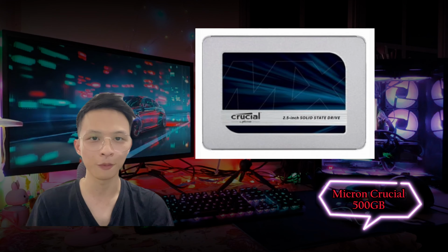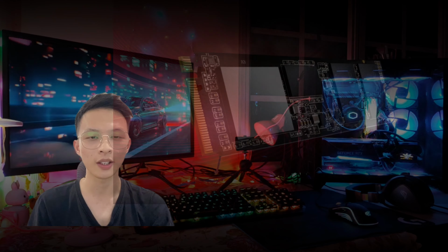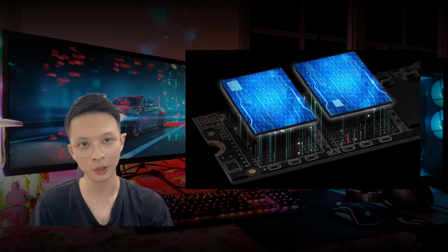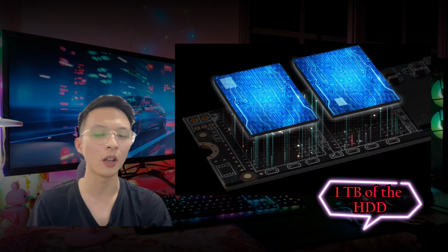Now let's talk about the storage. I went with a combination of SSD and HDD. For the SSD, I've chosen the Micron Crucial 500GB for the operating system and most used applications, while the XPG Adata M.2 NVMe, which is 128GB, is for additional high-speed data. For more storage and less frequently used files, I went with a 1TB HDD.